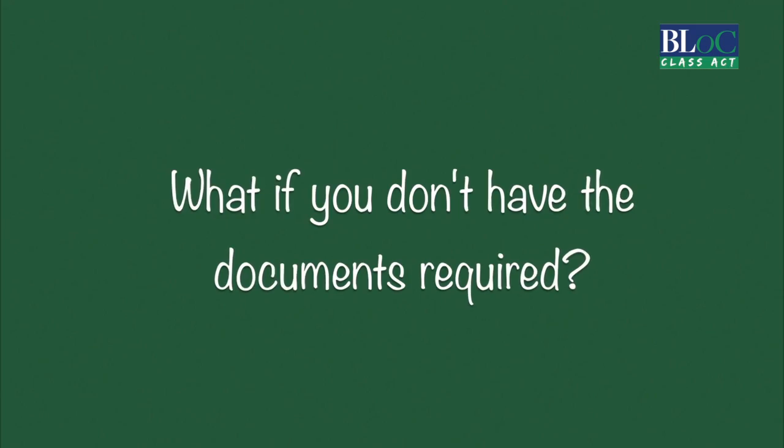The other problem is that even once you do a KYC, it is not complete for all times. You will have to regularly update it with your current details so that you can continue to transact in that particular financial product or service.